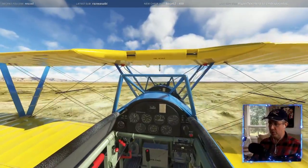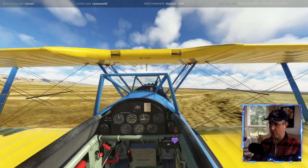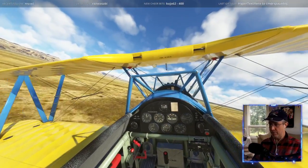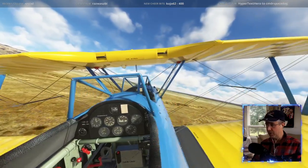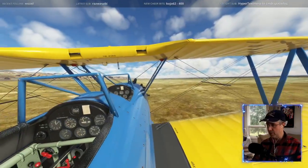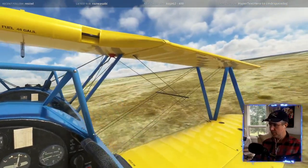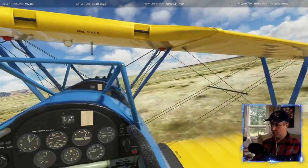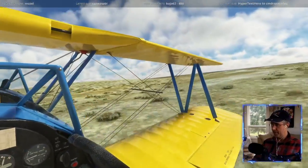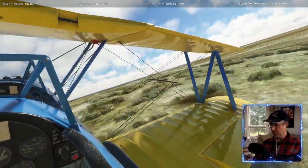Something I only noticed recently, this is the only plane in the game that I've noticed, maybe it happens with the other planes and I haven't noticed, but this actually models the sound of you striking the tip of the wheel on the ground. Check the sound. Hear that?